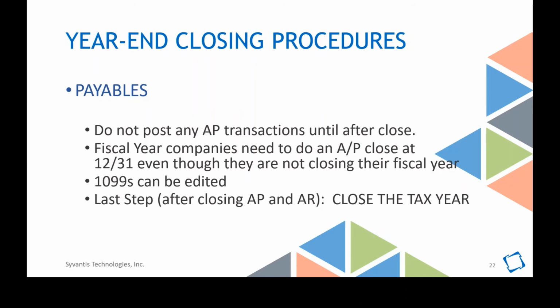Payables closes next. Important, do not post any AP transactions until after close if you can avoid it. Again, because those vendor query screens will not be correct. Not critical, but it is helpful for people not to do that. You can enter all your AP transactions. Your AP people can do their normal jobs. They just shouldn't post. They should save it in batches till after AP close.